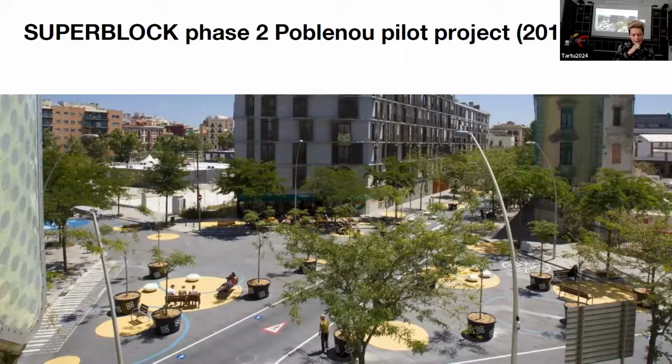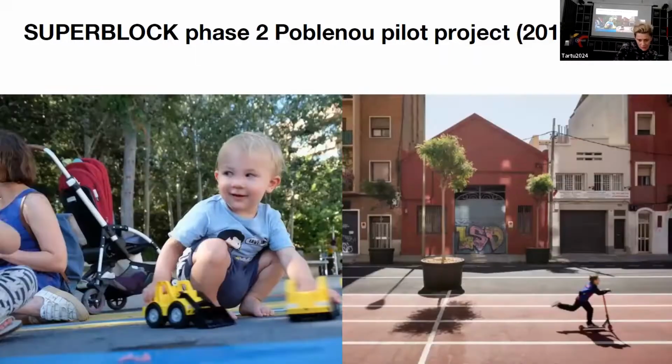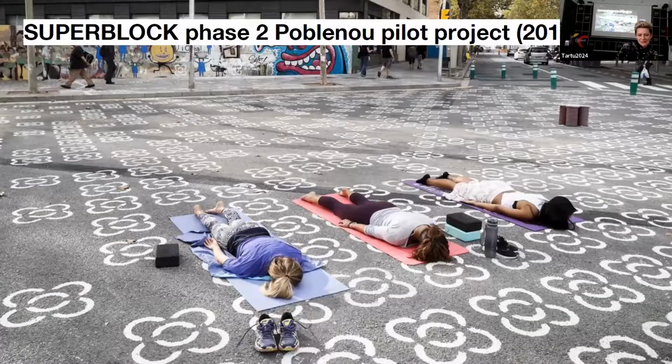But the result is that children were playing safe in the middle of a street, and there were a lot of particular uses, like making yoga in the middle of the street. It may seem a little weird because it's such a hard surface, but maybe it's another way of occupying a space taken away from cars and imposing another perspective, no?